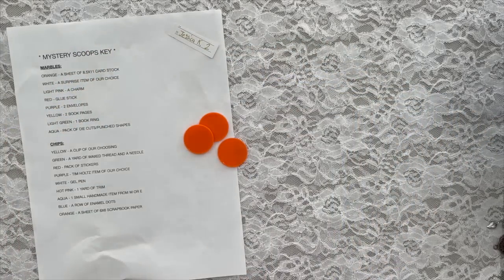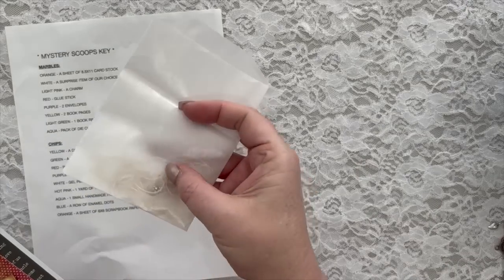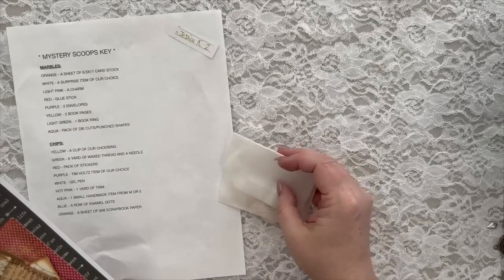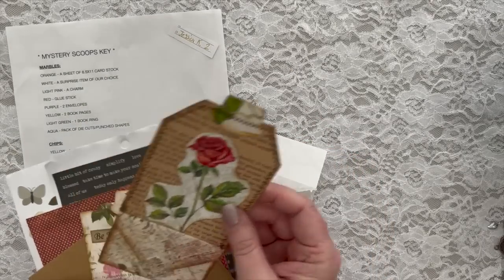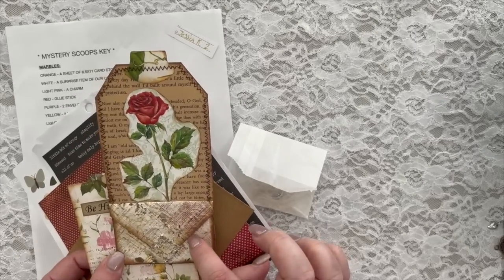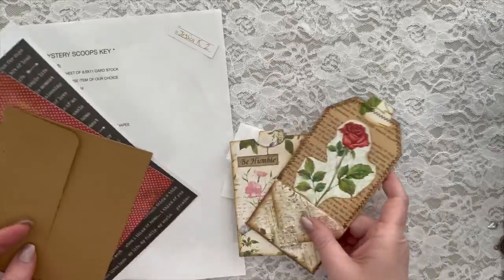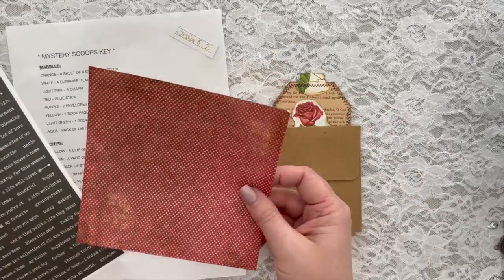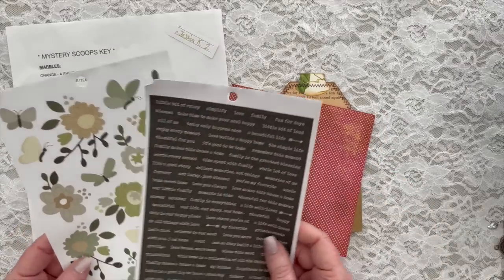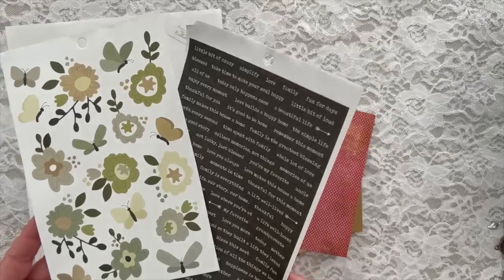Okay, and then your bonus item, just for participating with us, we thank you so much for your business, Miss Jessica. Let me put those up for you. We have some crochet thread with a little charm down in there. I'll let that be a surprise for you. We got 2 little handmade items from Miss E. So you got a tag with a little envelope that opens up down here. You've got a pocket here. And then another envelope, another little piece of 6x6 scrapbook paper. And then you got some word phrase stickers and some floral and butterfly stickers.